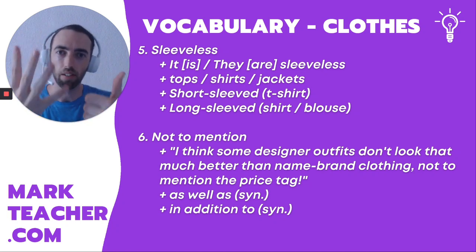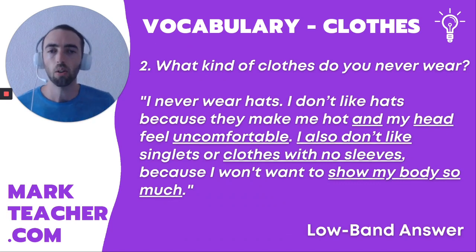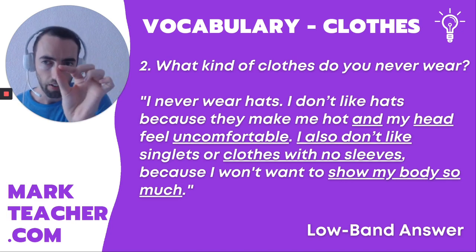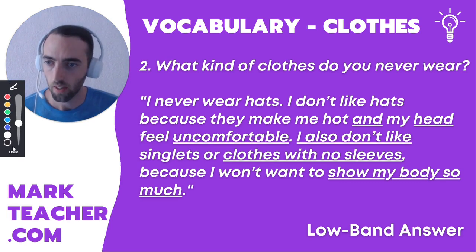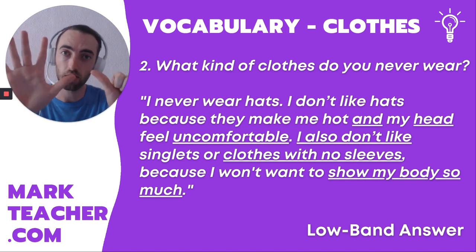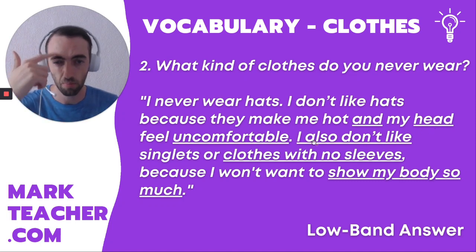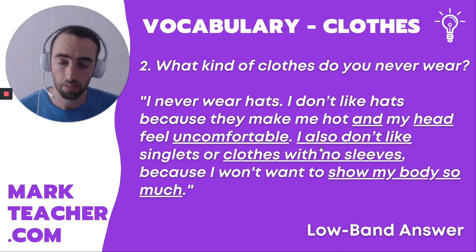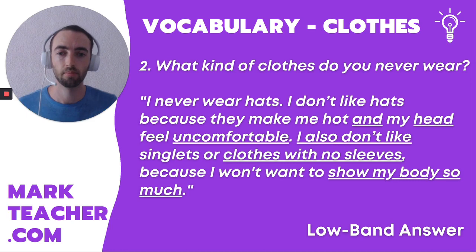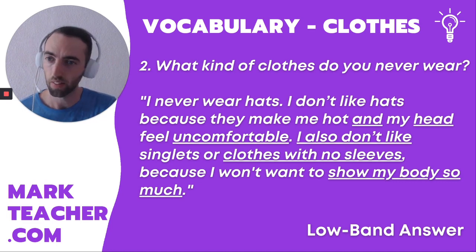So, 6 vocabulary items. Let's review the low band answer one more time. What kind of clothes do you never wear? Now, I have highlighted some parts of the answer. I've highlighted some phrases, and I want to see if you can replace those phrases with one of the 6 vocabulary items we just saw. The parts I've highlighted are: and, head, uncomfortable, I also don't like, clothes with no sleeves, show my body so much. You can pause the video here if you want to check your notes and find the answers. If you're ready, let's see the table.